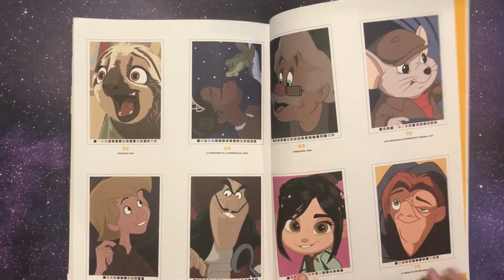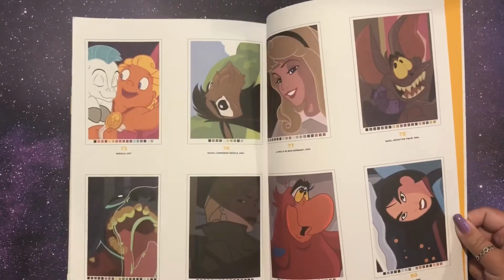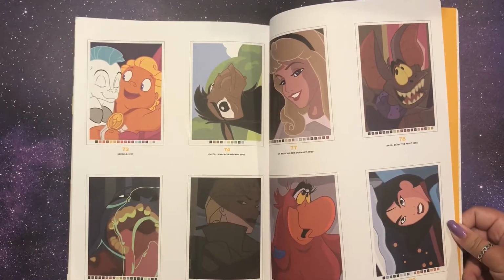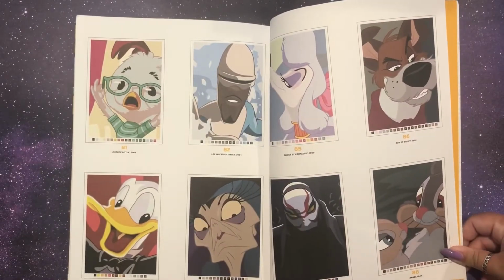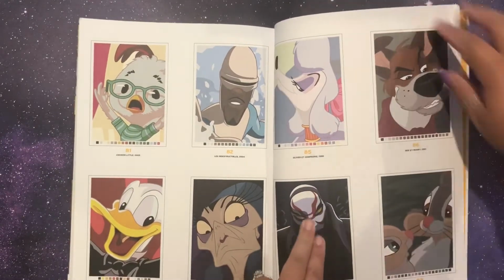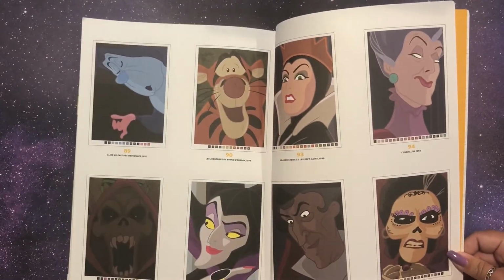Or again, if you have all 7 of these, maybe you want something different and you want to do them in their darker versions. So there are a lot of Stitch. I think people really enjoy Stitch just in general. Chicken Little. I think there's only 2 Chicken Littles.